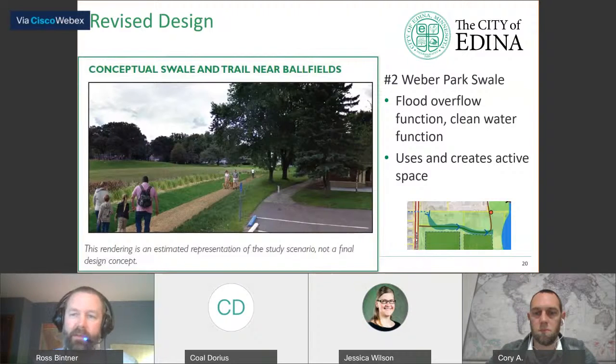It provides that flood overflow, but it could also provide some clean water benefit. And it both uses and creates active space. It would mean some trade-offs to the configuration of both the pleasure and the hockey rink. And we definitely would need a way to get from the warming shelter over it to those two facilities. So that's not pictured here.